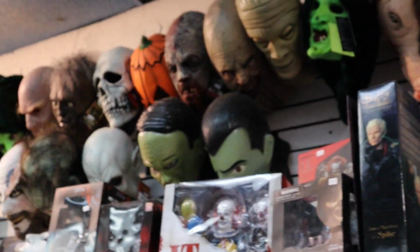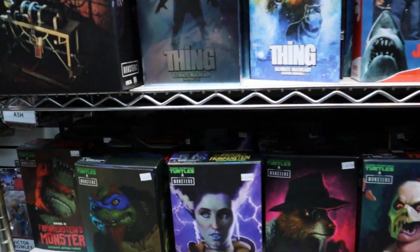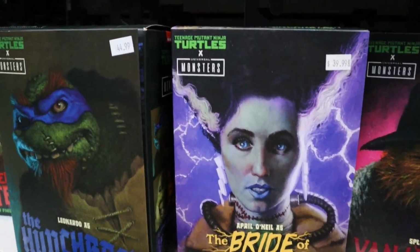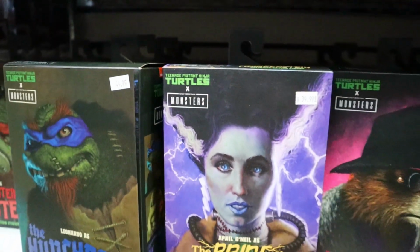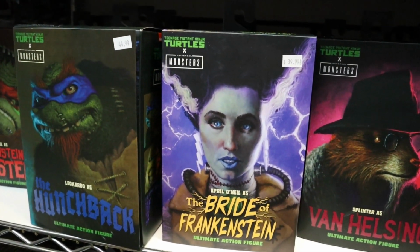Looks like they have some horror masks and toys too. I don't really collect any horror toys. And one of my favorite toys from the past year or so has been the TMNT with the Universal Monsters crossover. Phenomenal toys, and the Bride of Frankenstein is actually the only one I need right now to get caught up to all the releases.